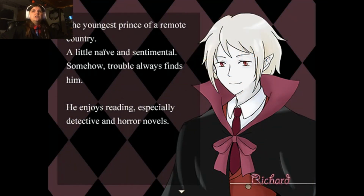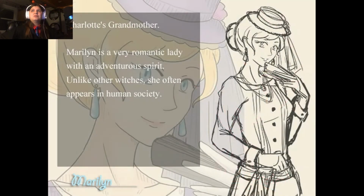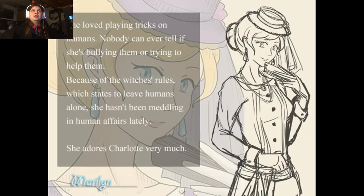The youngest prince of a remote country. A little naive and sentimental. Somehow, trouble always finds him. He enjoys reading, especially detective and horror novels. Richard discussed true love with Marilyn at a ball, and then was cursed by her. Until he finds his true love, he will remain in the monstrous form of a vampire. Now, he is still confused with his own feelings. Charlotte's grandmother, Marilyn is a very romantic lady with an adventurous spirit. Unlike other witches, she often appears in human society. She loved playing tricks on humans. Nobody can ever tell if she's bullying them or trying to help them. Because of the witch's rules, which states to leave humans alone, she hasn't been meddling in human affairs lately. She adores Charlotte very much.